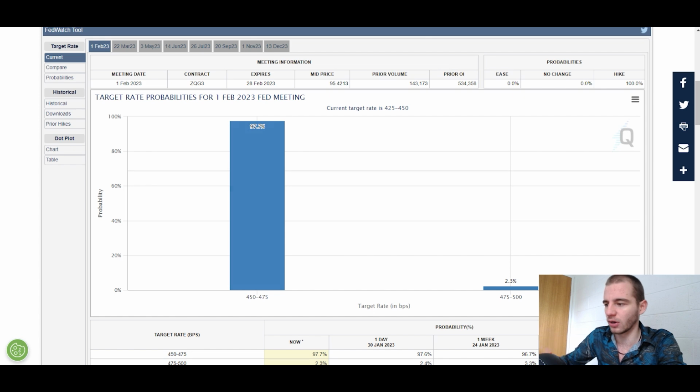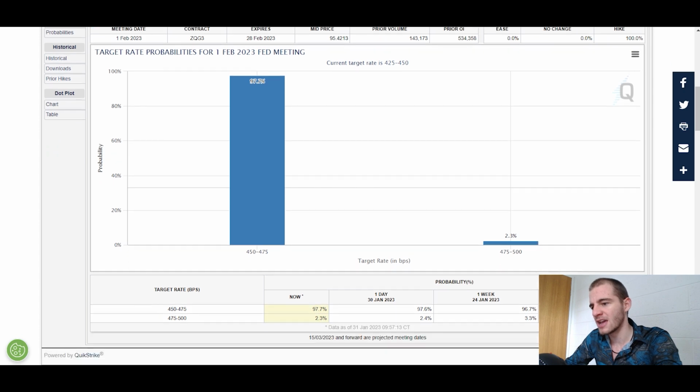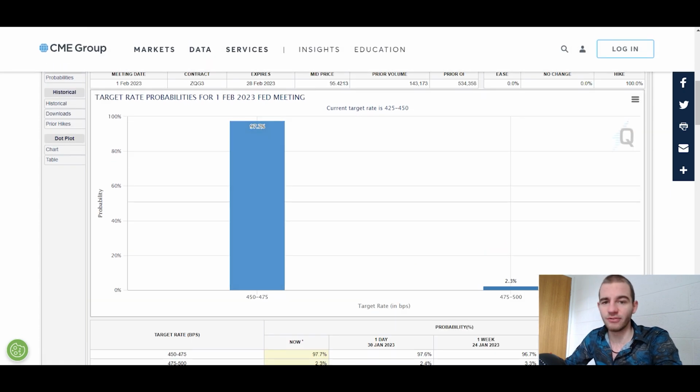Because look, what's going on is this. The market is expecting this column here. This column on the left is the market's expectation for a 25 basis point hike. The column on the right is the expectation for a 50 basis point hike. You can see the market is expecting a 25 basis point hike at a 97.7% probability, meaning that it is almost certain, according to the market's expectations, that we will see a 25 basis point hike.